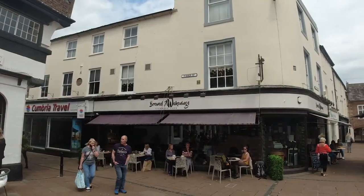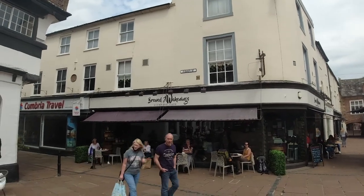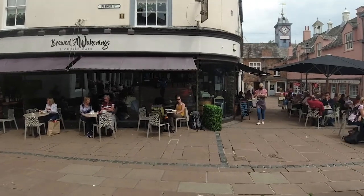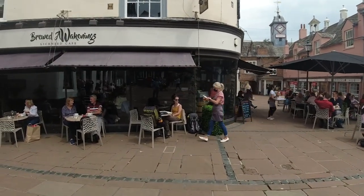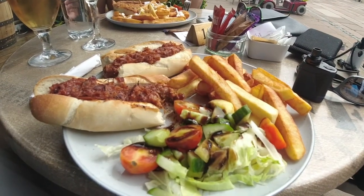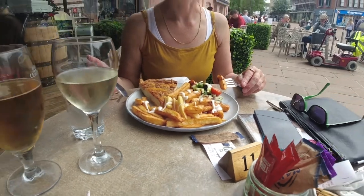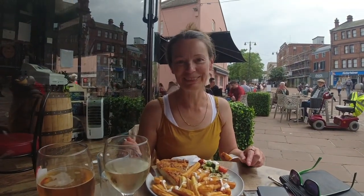Right, I think we're in the posh part of Carlisle. We're on Fisher Street at Brood Awakenings, and we're stopping for something to eat and something to drink. Oh, there's my beer turning up now. Pulled pork, chips and salads. Quiche. You happy with that? It's lovely, thank you.